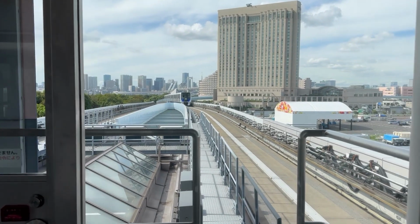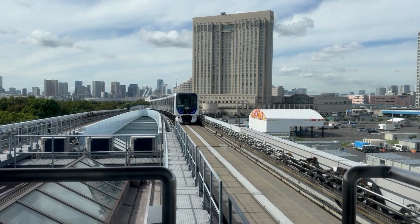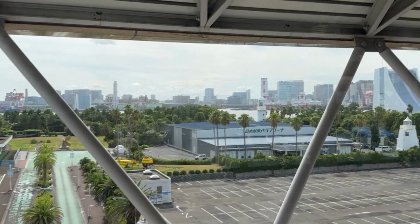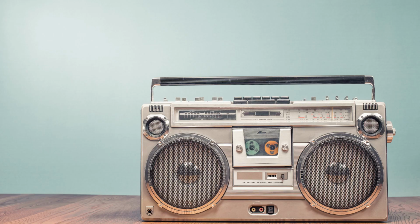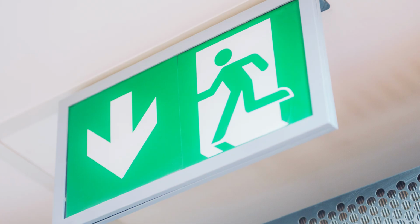Japan is one of the most earthquake-prepared countries in the world. One of the reasons why so many lives are saved during earthquakes is the government's early warning system. Japan's earthquake early warning system provides seconds to even a minute of notice before shaking starts, depending on your distance from the epicenter. Alerts are broadcast on TV, radio, and mobile devices, giving people valuable time to take cover.